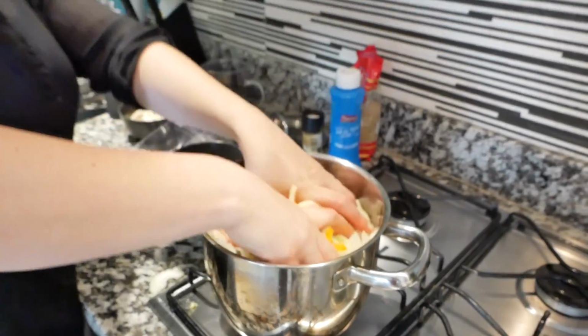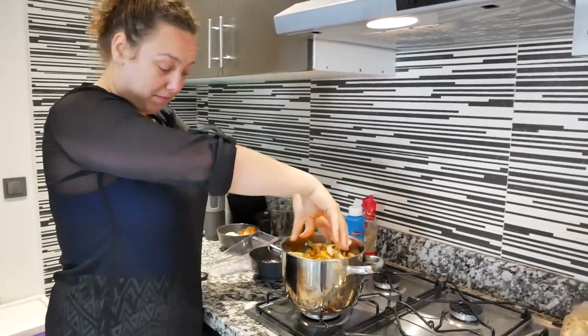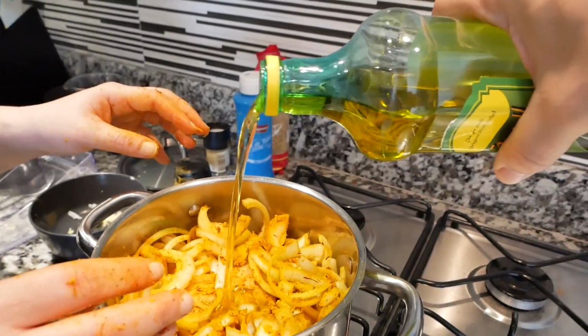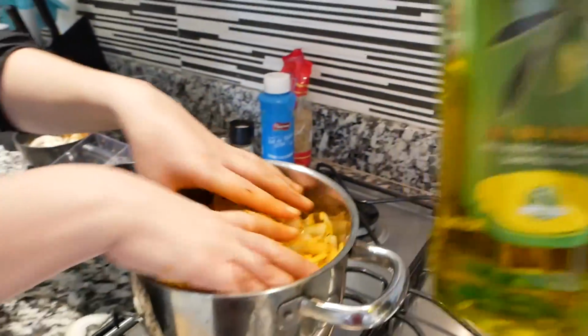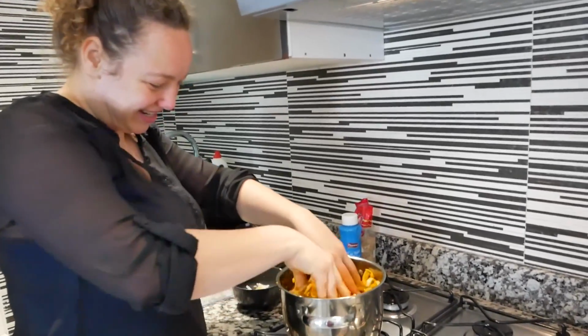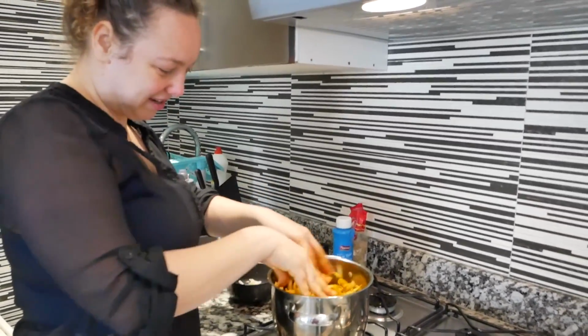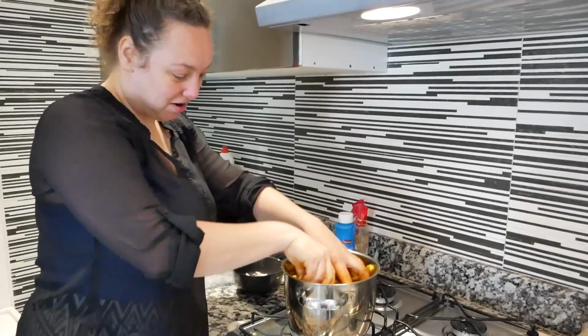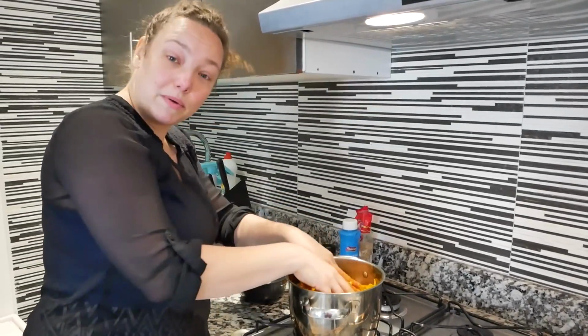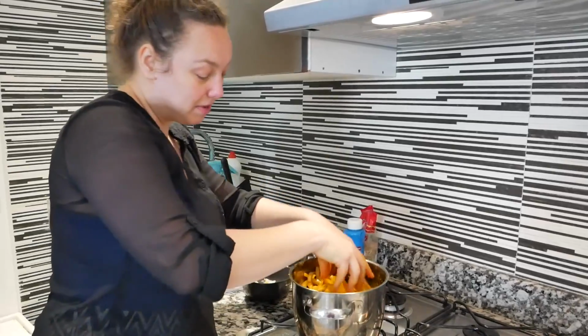And now mix it all up. So the recipe calls for half a cup of olive oil. Yeah, we're just massaging the chicken. We're just trying to make sure that we get everything rubbed together and it's all rubbed in so that this can turn into a nice marinade while we let it hang out in the refrigerator for a bit.